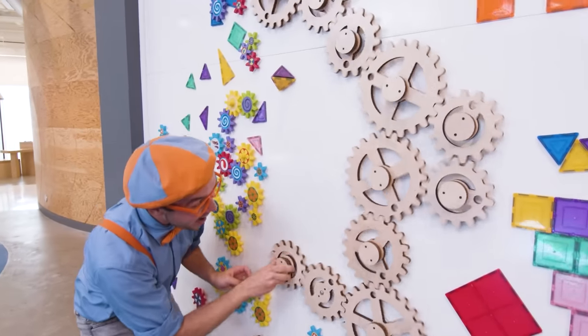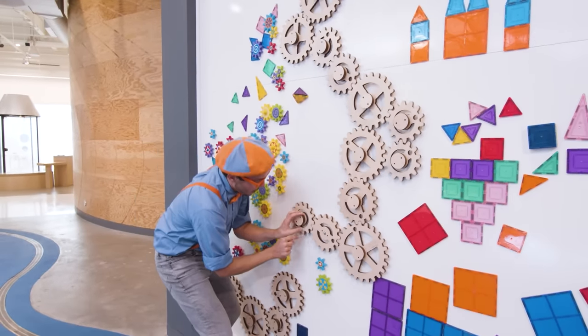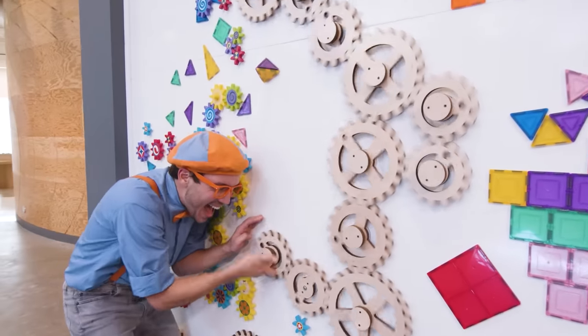Whoa, look at it go! They're all moving together, but I'm only touching this one right here. See? They're moving and helping each other out. Whoa, super fast! This is so much fun.